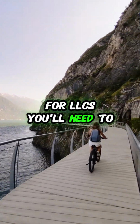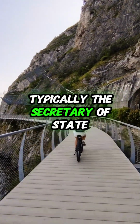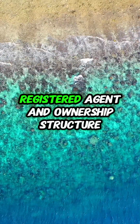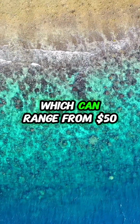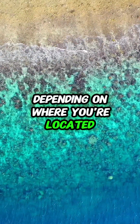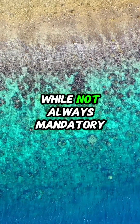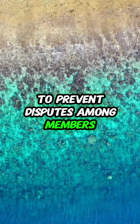For LLCs, you'll need to file articles of organization with your state's business office, typically the Secretary of State. This document includes basic information about your business, such as its name, address, registered agent, and ownership structure. Most states charge a filing fee, which can range from $50 to several $100s, depending on where you're located. Some states also require an operating agreement, which outlines how your LLC will be managed.